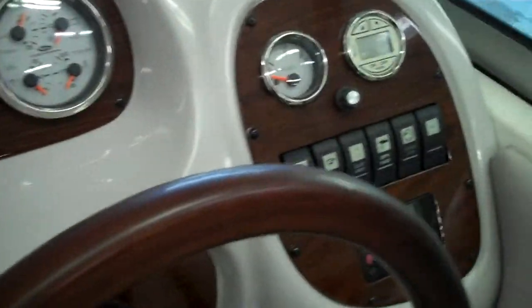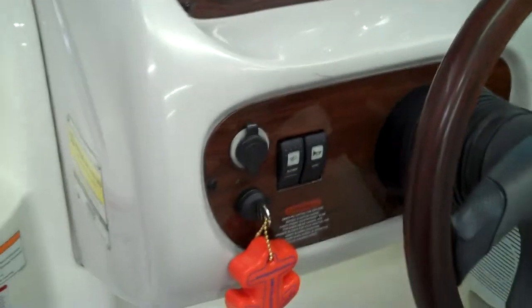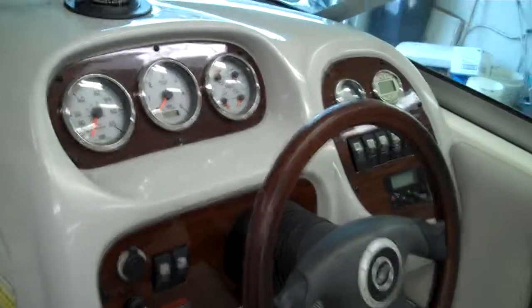Had it out, all gauges function. Depth sounder worked great. She's fast, 50 plus mile an hour, no problem. I mean, you got a 350 in there, it's the same engine in a 26, 27 foot cruiser.